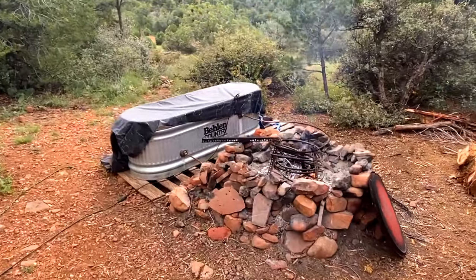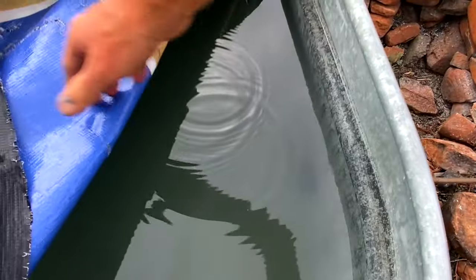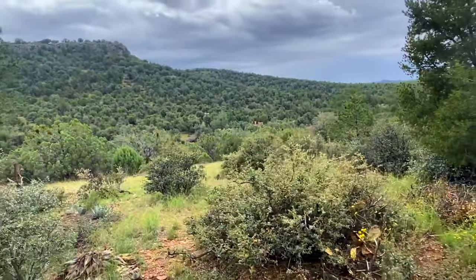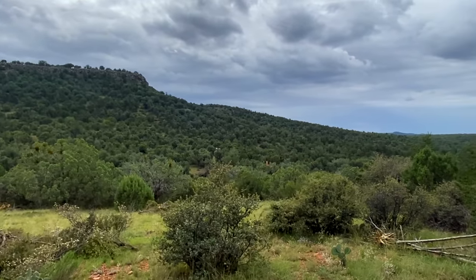Got the hot tub almost up to temp. Let's check it real quick. I got tons of Epsom salt and essential oil in here, so it makes it a little cloudy. Oh yeah, it's gonna be so nice. We'll hit that later when the storms show up because we got monsoons on the way and they should be here in about an hour. But it's real nice and cool right now.